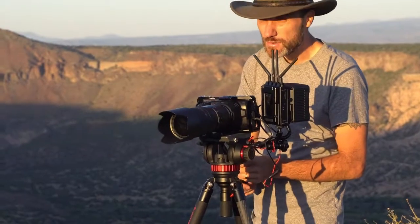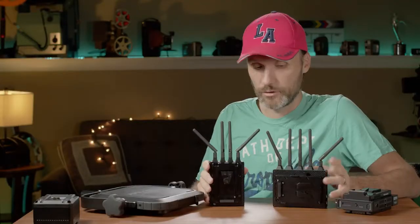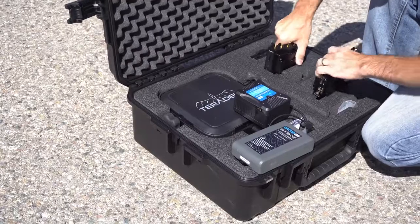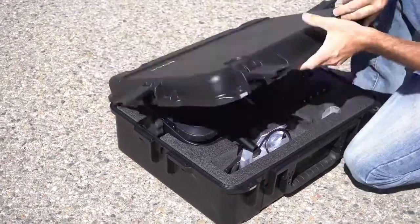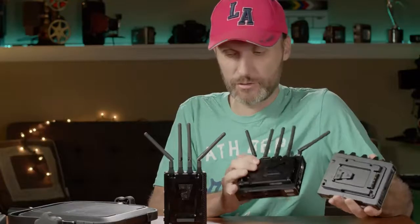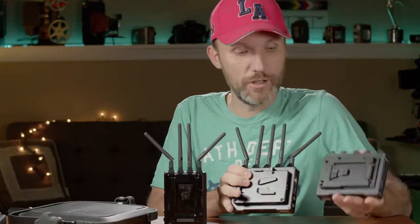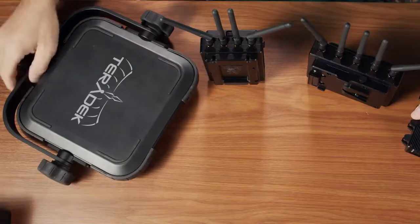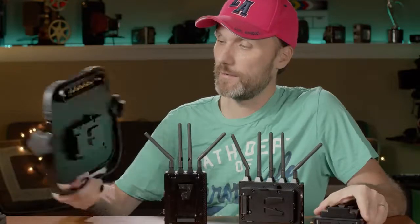I've had a chance to use this over the last month, this whole kit here that you guys are seeing. I got the whole kit, which comes with the case, all the cables, power cables, video signals, all that stuff. Again, the system that I got is the 1500. So I've got 2 identical receivers, 1 transmitter, and then I also have this, the array antenna.